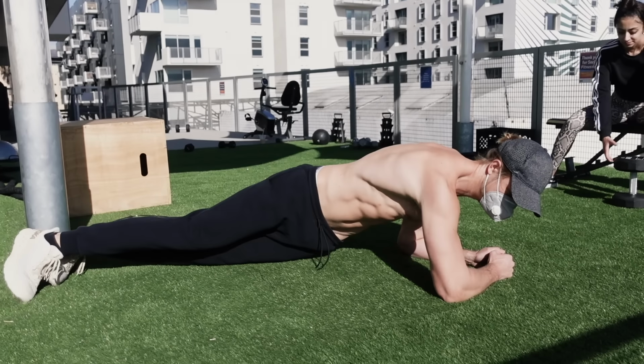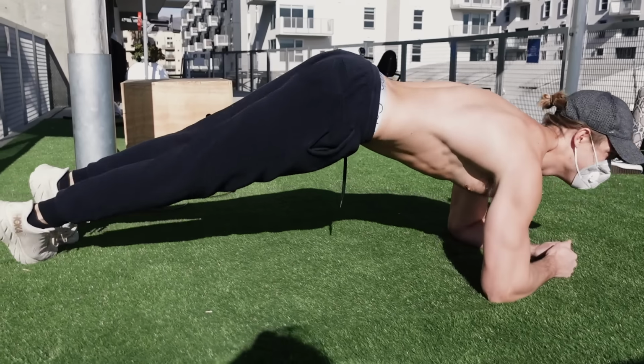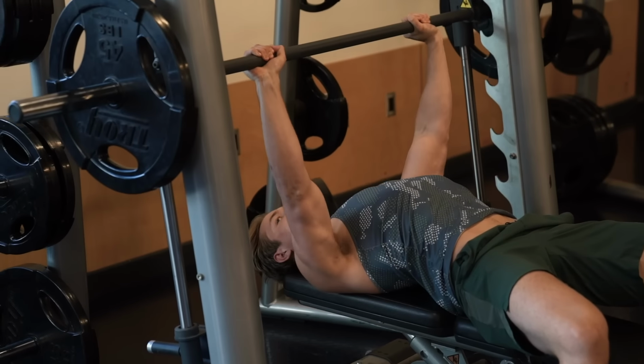But by now, you probably understand that weightlifting and training overall is the most important part in building muscle while losing fat at the same time. But simply training alone isn't gonna do you any good.